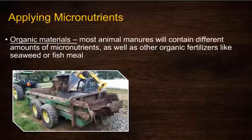And then you can also, if you're adding any organic materials, manures, sludges to a certain degree, will contain different amounts of micronutrients, as well as those other organic fertilizers like seaweed or fish meal. They're all going to have micronutrients associated with them. So if you're allowed, based on your nutrient management plan in the state of Maryland, to add organic materials to your soil, you're probably, through things like poultry litter and cow manure, adding some micronutrients as you go anyway.